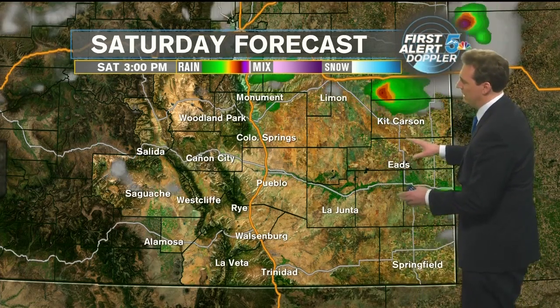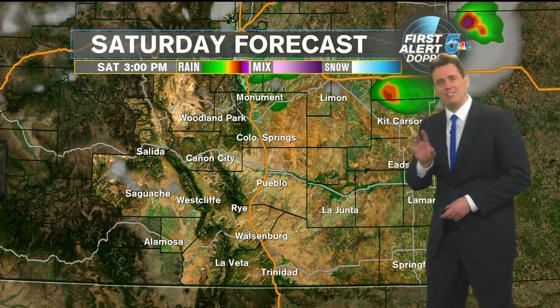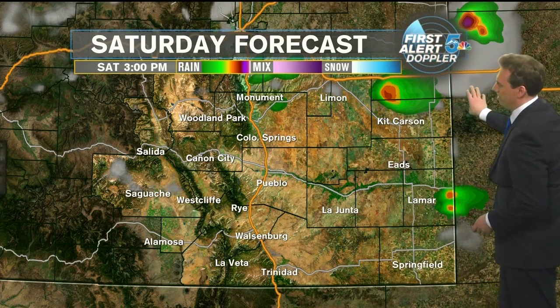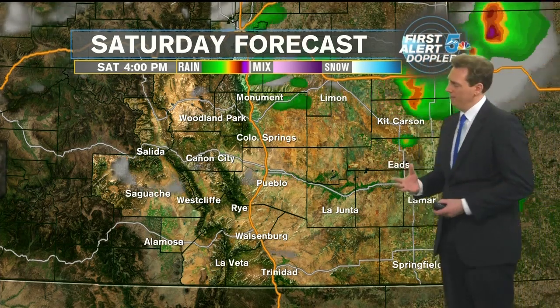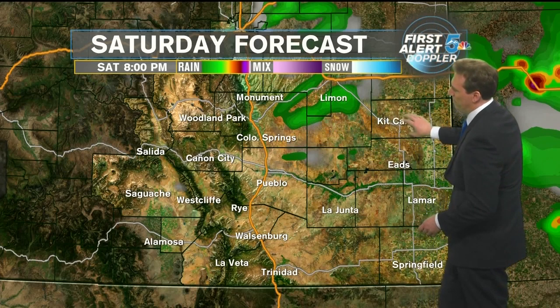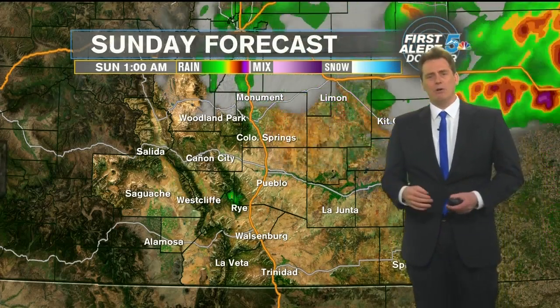Today, increasing cloud cover as the day goes on, but the cold front that's associated with all that cold air up north might spark an isolated severe thunderstorm or two out in the far eastern plains. Strong winds and small hail will be the best threat out of these thunderstorms. But we can still see a little bit of that tail energy here in northern El Paso County as well as Elbert and Lincoln counties by around 8 p.m. Some light rain showers are possible.